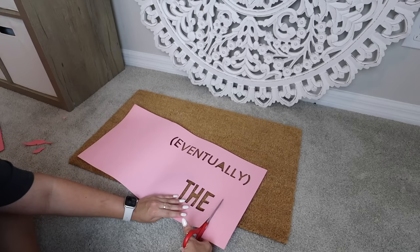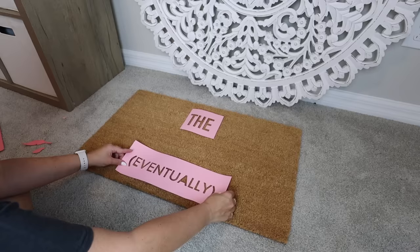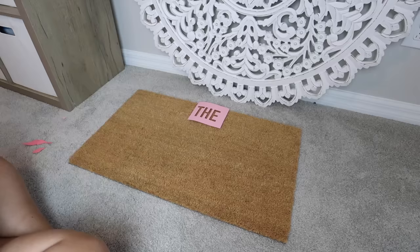So I went ahead and cut out each of the letters. I did have to recut them a few times just because I needed more or less space for the spacing of my stencil. This part was a little bit tricky because it's just hard to tell if everything is in the center, so I was kind of just praying the whole time.